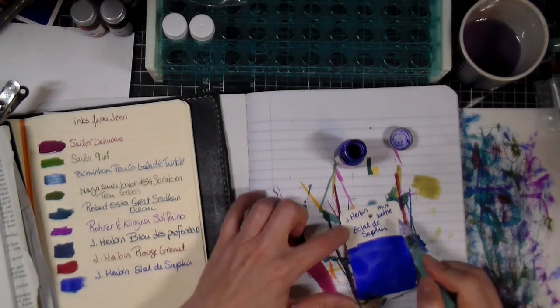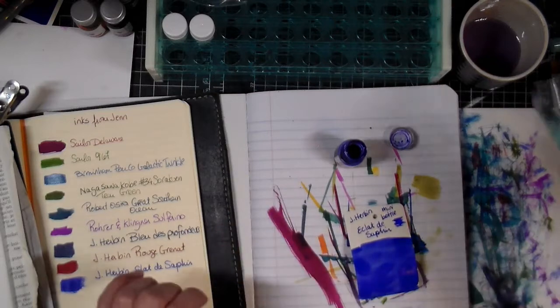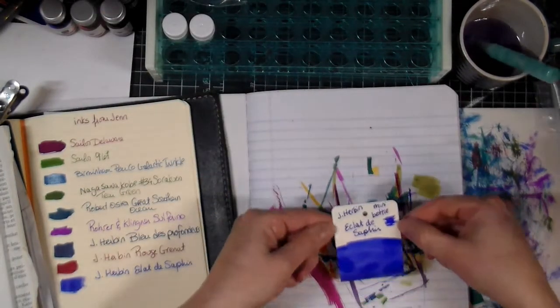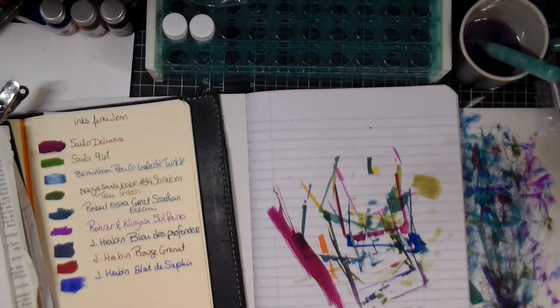Oh, so pretty. It really feels purplish. But we shall see when I compare to the others.